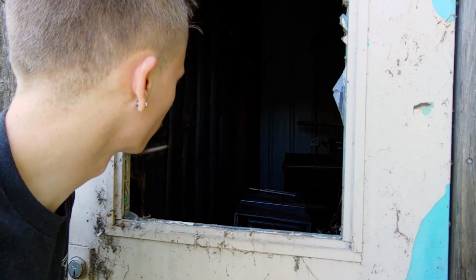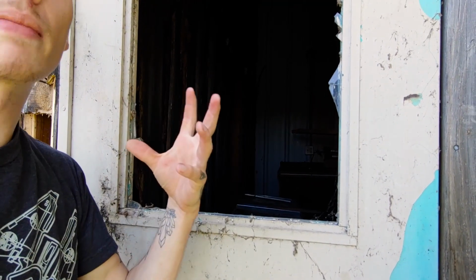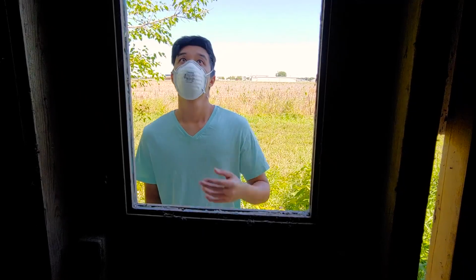I see a door right there to your left. The only benefit though is that we'll be able to actually wear a mask and we can make a little more noise inside without being caught. Oh yeah, definitely. We're almost in though.